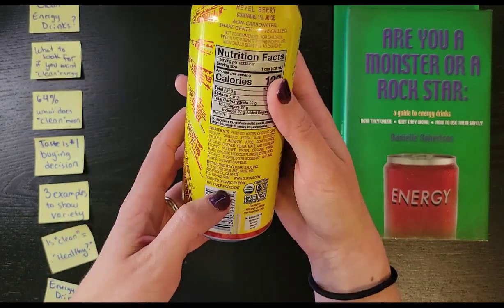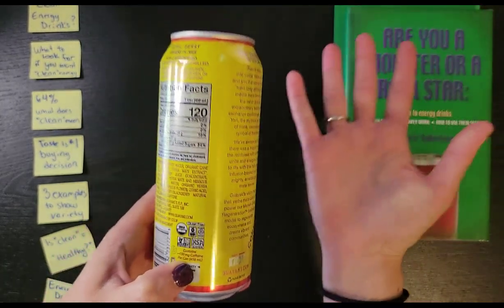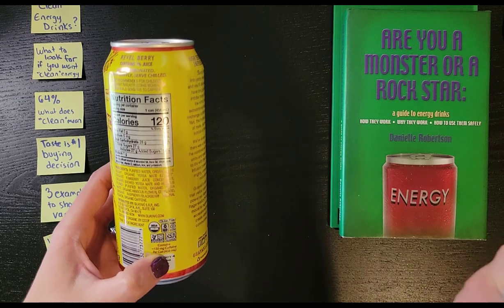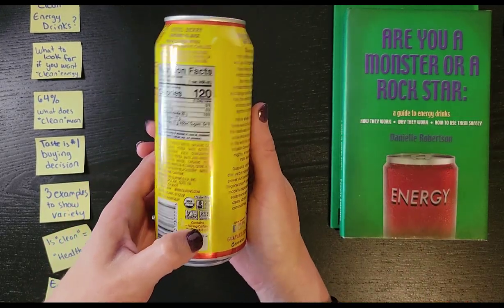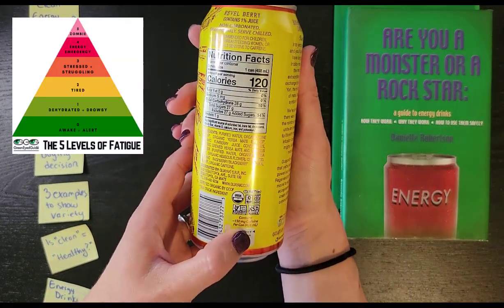I wouldn't necessarily consider this healthy. Furthermore, it's in teeny print here, but this has 150 milligrams of caffeine, which is a bit much to have every single day. The more caffeine you have, the more likely you are to build a tolerance, to give yourself diuretic effects, to sabotage your sleep. So you want to stay closer to 100 milligrams and save these higher amounts of caffeine for your more stressed and sleep deprived days, your fatigue level 3.